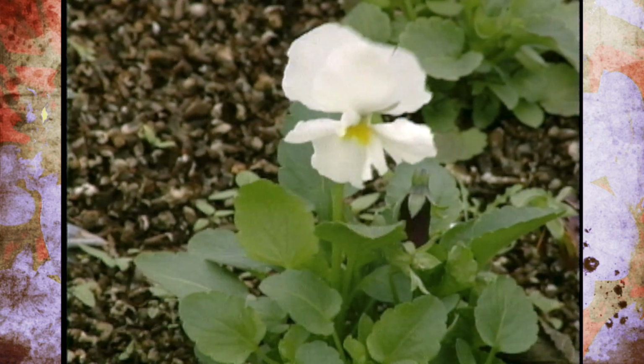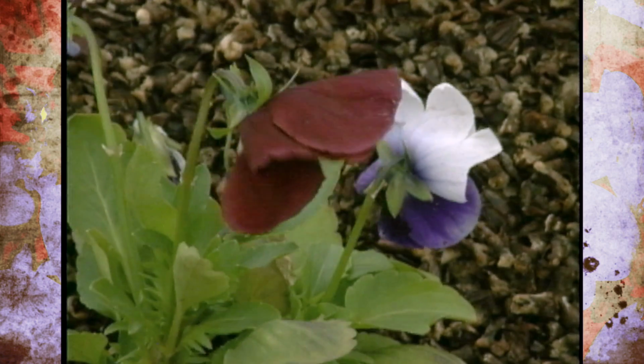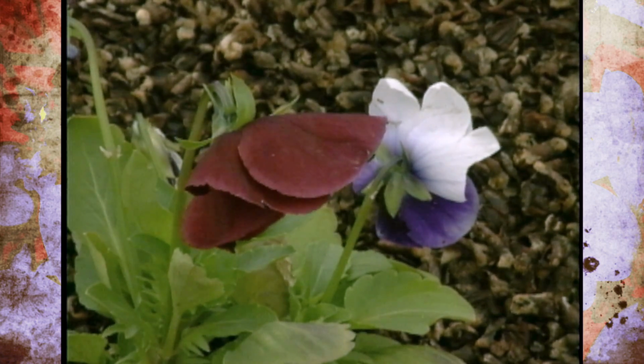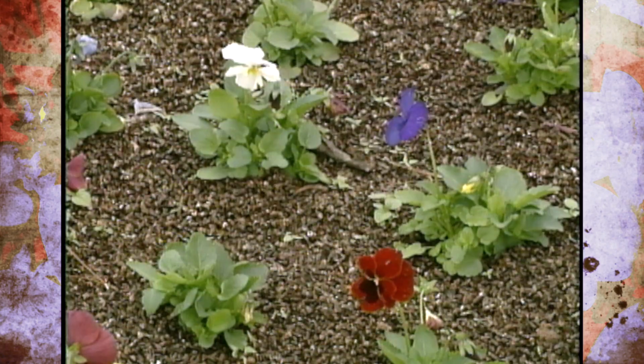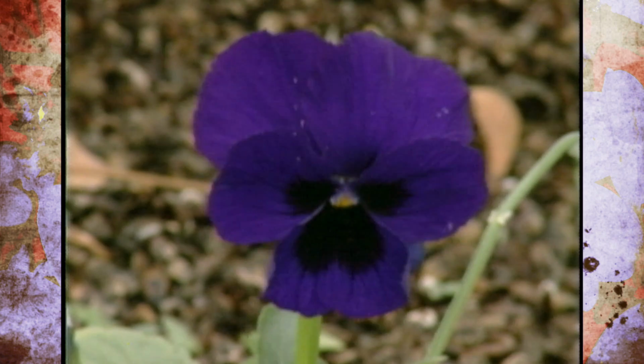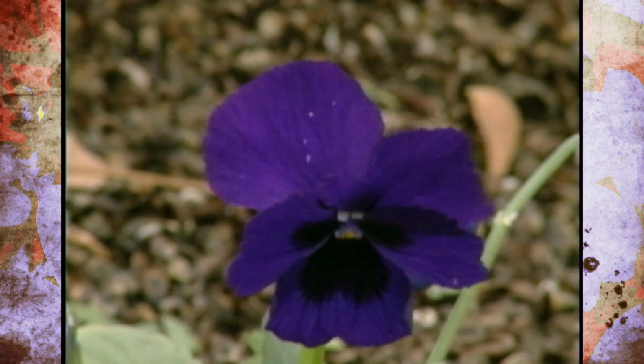There's also grandiflora pansies, which have bigger flowers, and we've got one here that is a purplish white that we'll show you, but large flowers, but they don't hold up in the wind as much because they get blown around and damaged, and some of them aren't quite as cold tolerant, versus the multifloras that are a little bit lower growing, smaller flowers, but very prolific.